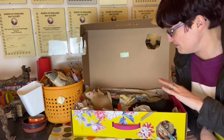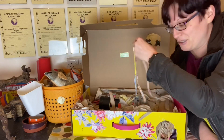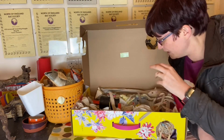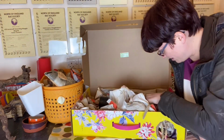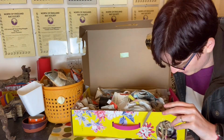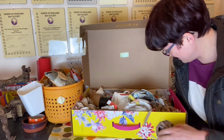So all it is in here is it's a big box. It's got various different nesting materials, so there's some shreds of fleece here, there's some torn up, slightly chewed pieces of paper, there's some bits of cardboard, probably some wrapping paper, there's definitely some newspaper in here. I think I might have put hay in here at some stage, but that's gone elsewhere. Oh, there's definitely wrapping paper from last Christmas.